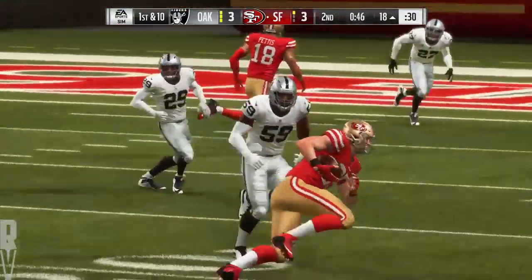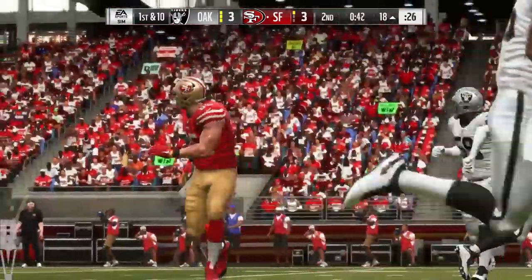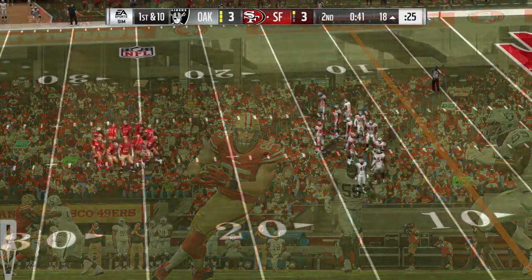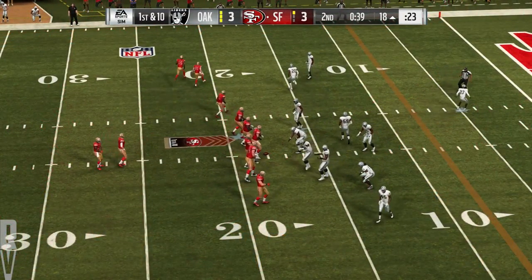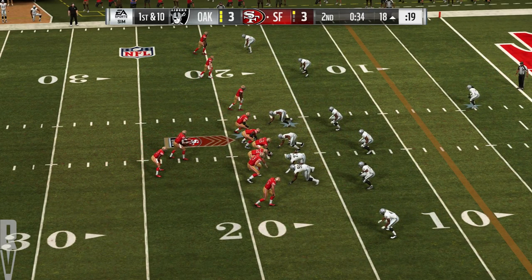I know the halftime's approaching, but I don't think he's going to want to take a break. That's his fifth catch. Yeah, they've really been targeting the tight end. Could we get a touchdown in this first half after all? It's first and 10. All right, here we go.